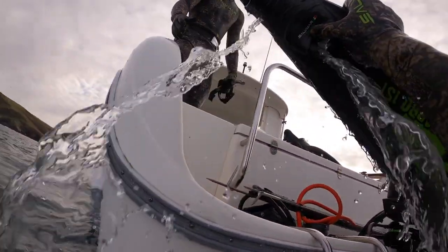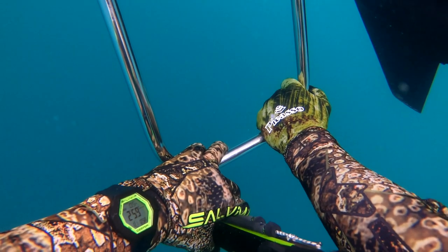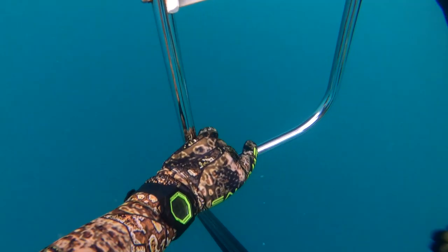We tried this mark for around 30 minutes, hoping that it would hold some pollock, but unfortunately we didn't see anything, so we decided to head to another mark further out to sea.